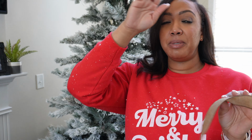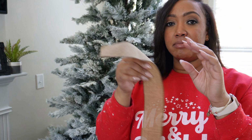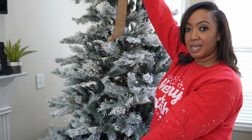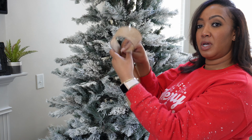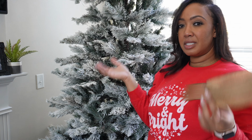I know there are some people that do their trees with one continuous long line of ribbon, maybe they start from the top and drape the whole thing down and then just tuck it. But I particularly like to do longer strips with a couple of loops and then stick it in the tree and have them scattered throughout, so it fills it up.